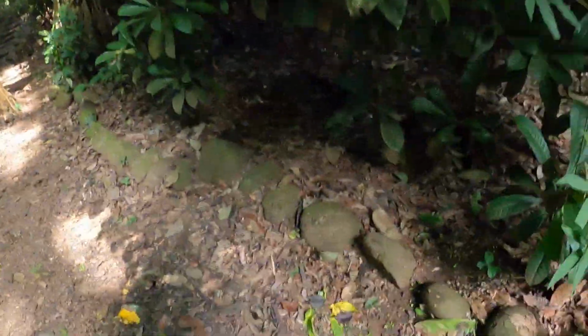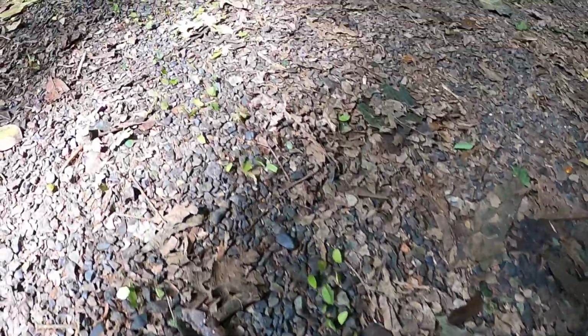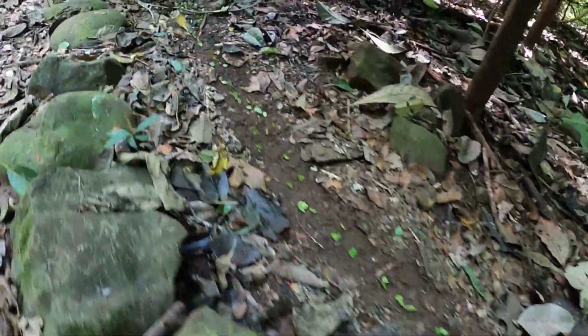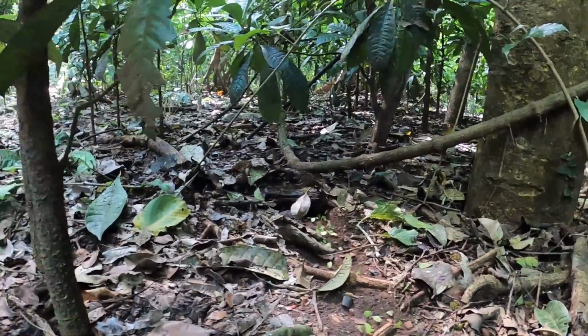These ants are insane. Check this out. On the one end, they go off into the jungle there. But in this end, it goes... leaf cutter ants. How cool is that. They just go off as far as I can tell.